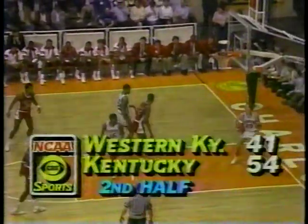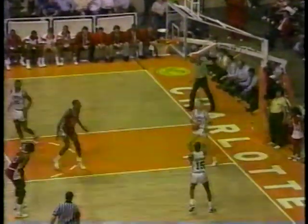Swagger, who had 18 on this floor earlier this year against North Carolina Charlotte, and who has averaged 16 points a game his last two, now has only three. The first time today he has scored. Cuts the lead down to 13 at 54-41.